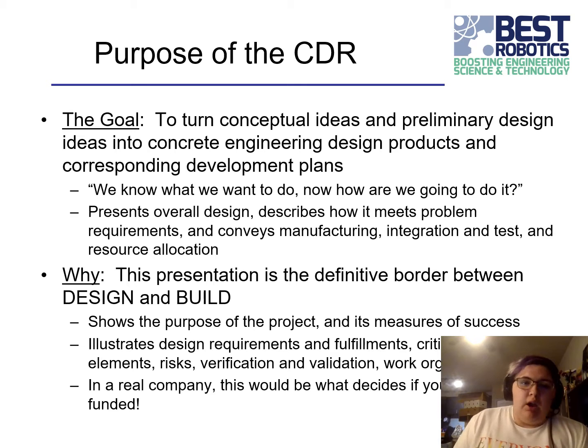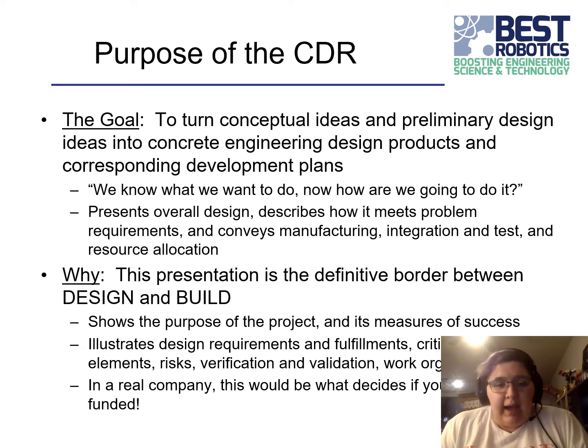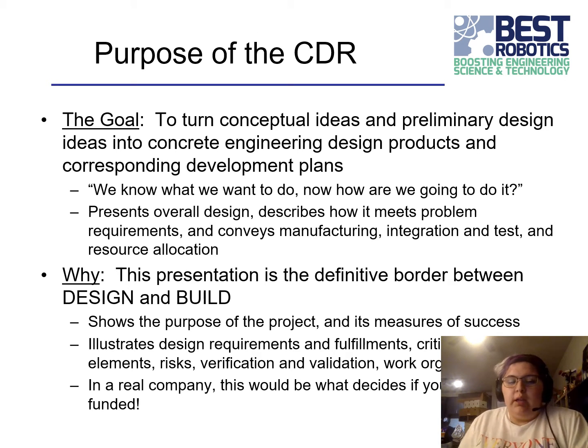So the goal of a CDR is to take the ideas and preliminary plans for a design and turn it into analysis and corresponding plans as to actually build the product. A CDR is the jumping off point from what you do in the design phase versus the building phase. So everything leading up to the building phase is discussed in a CDR.